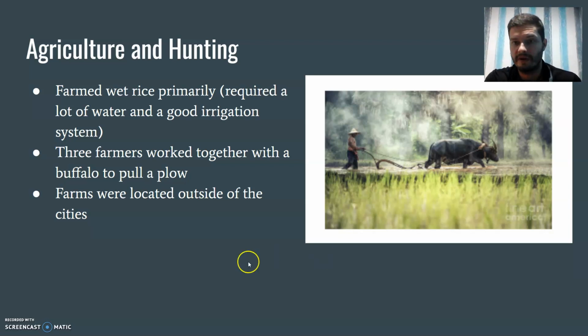Now, how did the farmers actually plow the rice fields? They had to use 3 people and 1 buffalo, actually. So this picture is not a completely accurate representation or depiction of how the Dvaravati people farmed the rice, but it gives you a pretty good idea. But in actual fact, they would have had 2 more people. 1 person ahead of the buffalo here, guiding the buffalo across the field in the direction they want him to go. Another person behind the buffalo, urging him forward, and 1 person behind the plow to control the plow. So that's how they farm their rice, essentially.